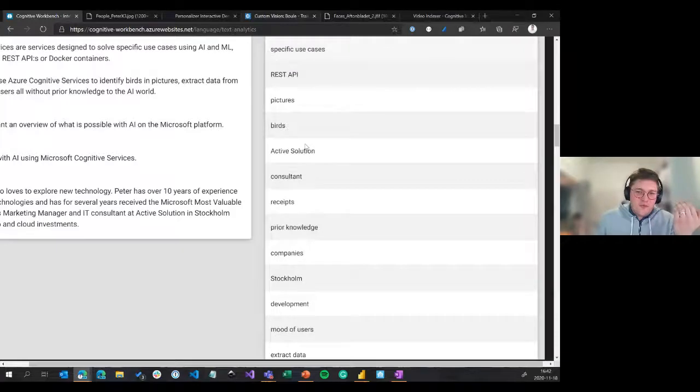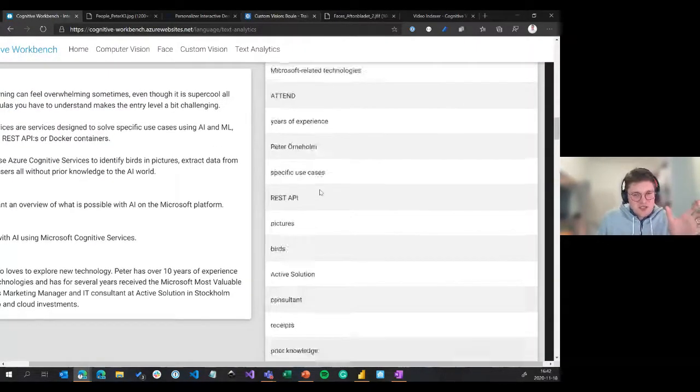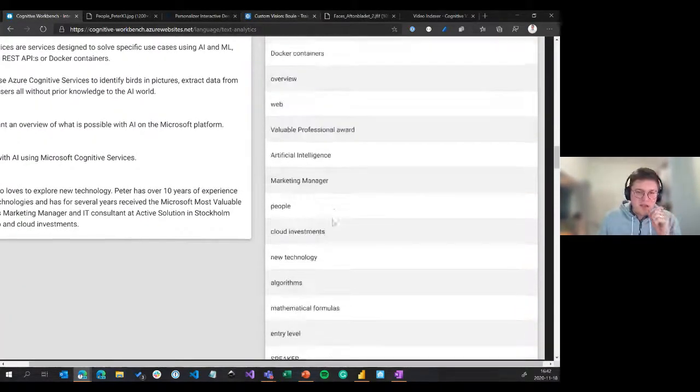Then we get some key phrases. What I've seen is that quite often the key phrases are quite many, but it boils your text down into far fewer key phrases to work with.